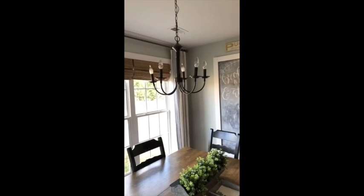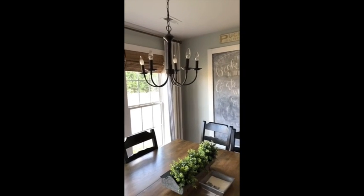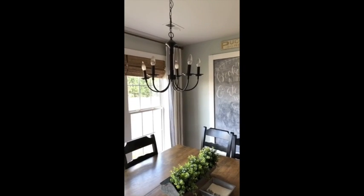And then the light, it was cheap. This is a real house tour. If I was really taking pictures here, I would change these clear bulbs out for the frosted ones, like those. They would match, but they don't.